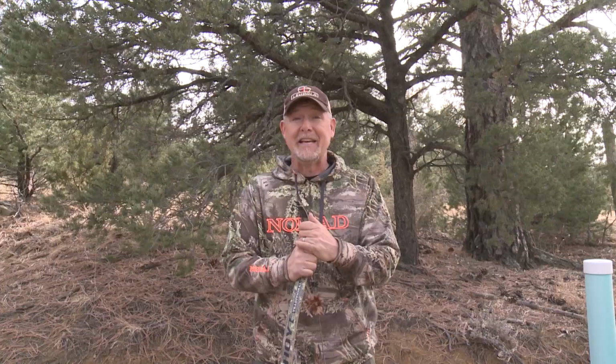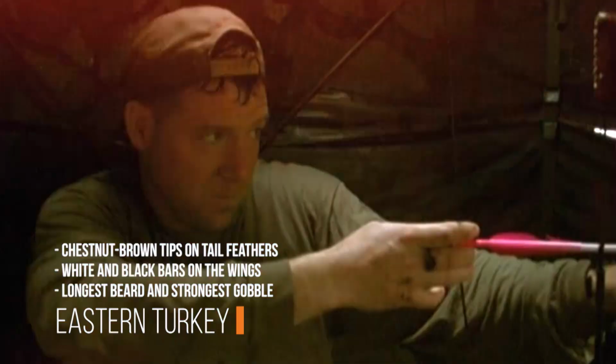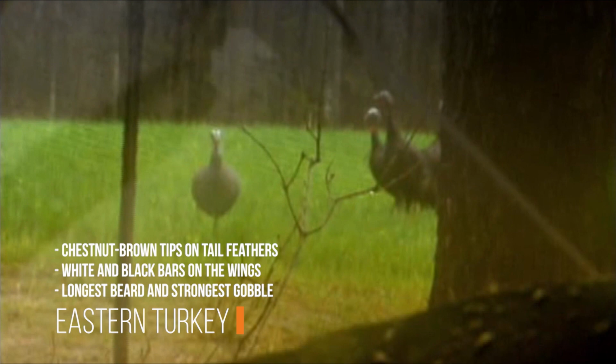The Eastern turkey, I've definitely had some great hunts for as well. The very first one I took was with my buddy Mark Land from Muzzy Broadheads. We had an absolute blast. Again, we chose a blind to hunt out of, and when this Jake showed up in the rain, well, I certainly wasn't gonna pass it.